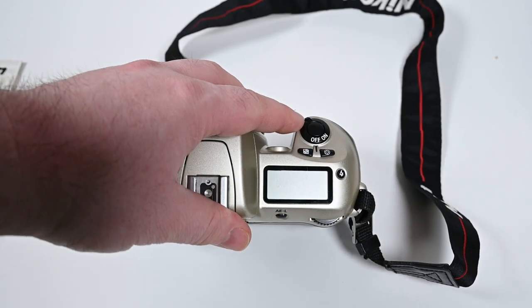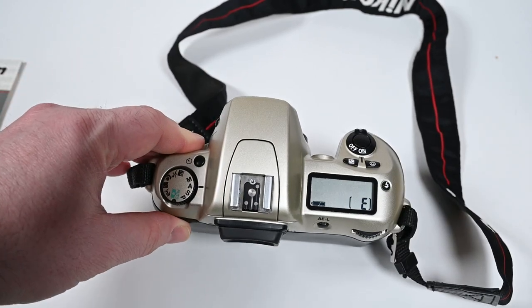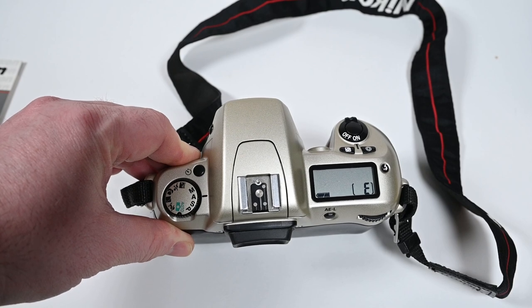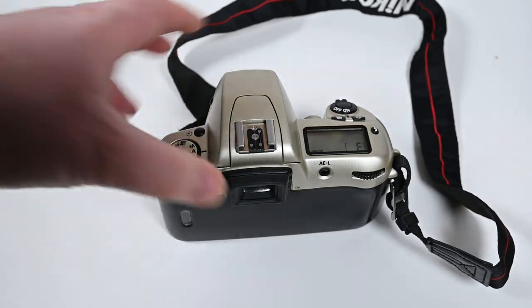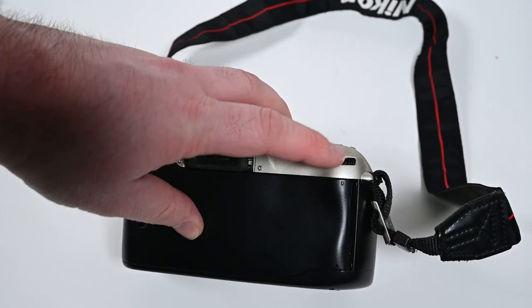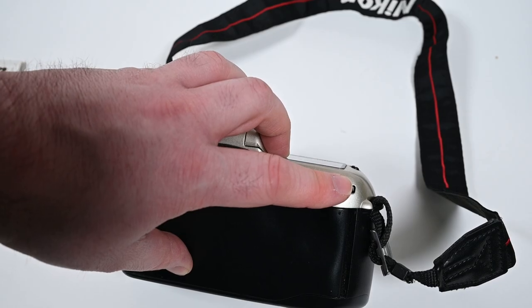Like many Nikon SLRs of this era, the on switch is up here at the front, and on the left here, you've got your manual, aperture, shutter, and program modes. In addition to that, you have a full auto and sports mode and landscape mode and macro mode, all those fun things. Nothing new there. Over here is where you've got your exposure compensation. And then back here is your main dial for adjusting either your aperture or shutter, depending on the situation.